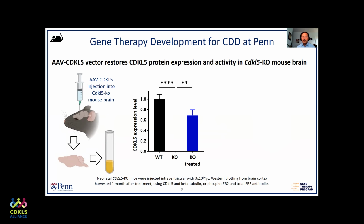We found that CDKL5 was highly expressed in the CDKL5 knockout brain after gene therapy. As you see in blue, as a comparison, black are the wild type levels you would find in those brains.